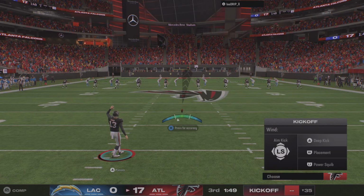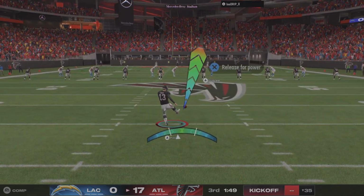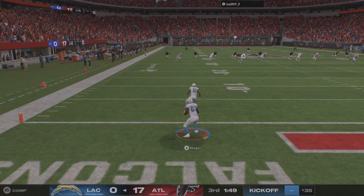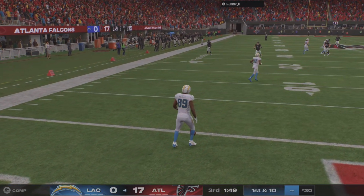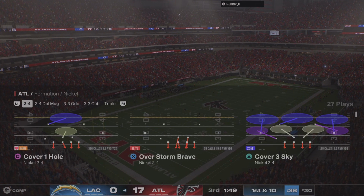Yeah, and you just want to keep building on that lead, don't you? Whether it's 6 points or 3 points, take everything you can get. Keep maneuvering, keep adding to it, keep making it difficult for them to come back. And the returner down to a knee, and this will come out to the 30-yard line.